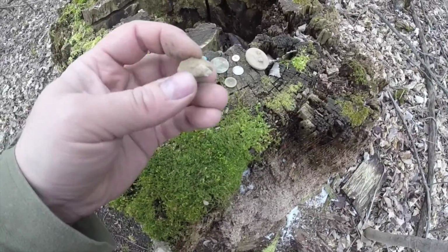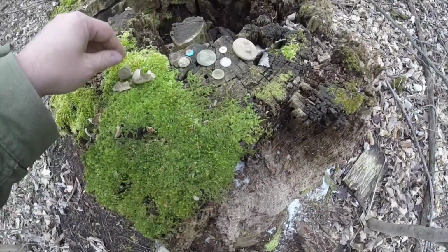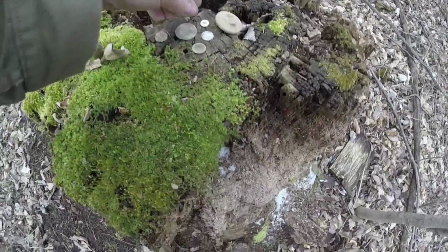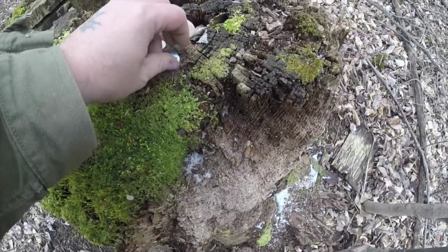I found this thing. I don't know what it is. I have no idea, but I carried it around with me. My first little blue glass button. I always find white ones of these, like that little guy right there. So I thought that was cool. Put it in my button jar.